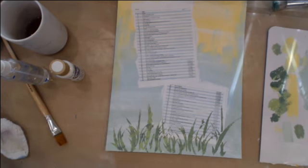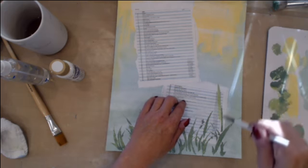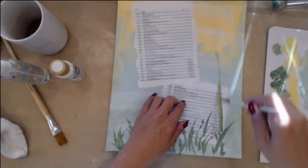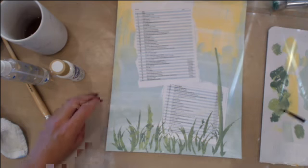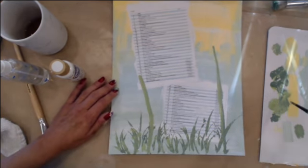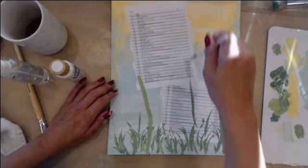Searching for these numbers kind of drives me insane. So, okay, now we're going to just do this. Oh, it helps if you line up your stencil with where you were. Okay. And then I have one that's going to just come up here.